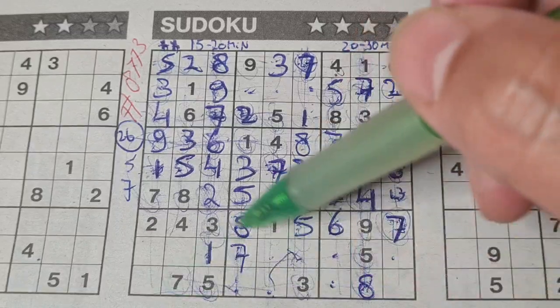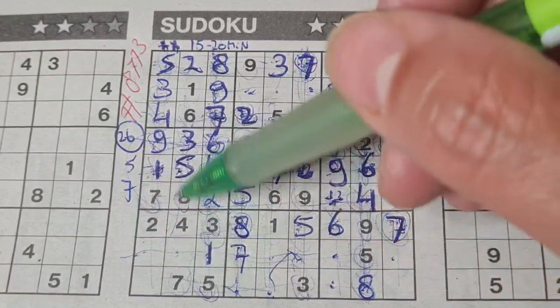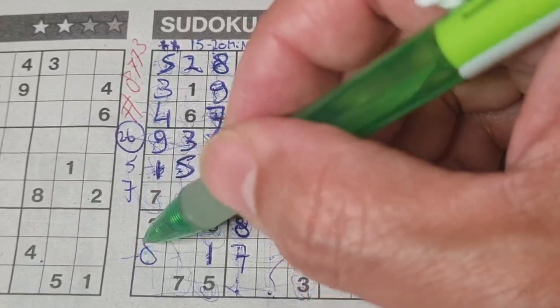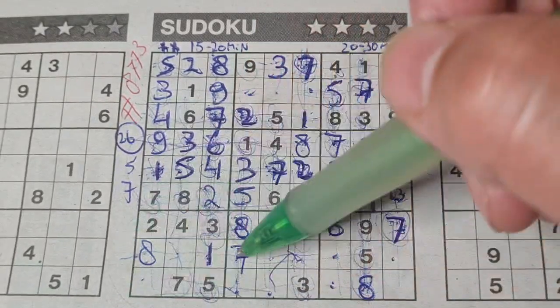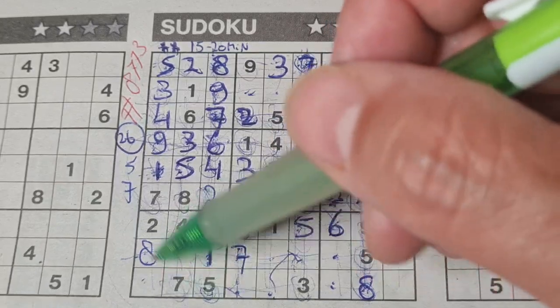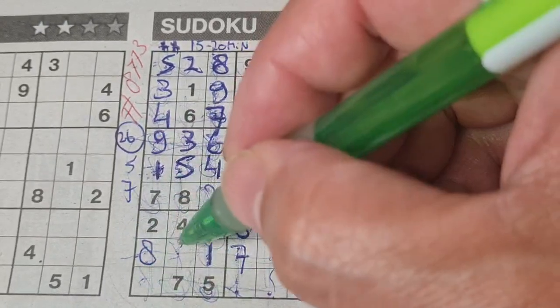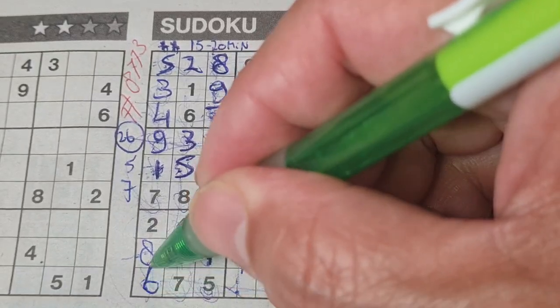8 in the last row, 8 in that row, so the row between, the only two places left for 8 should be here or there. We have 8 in the second column, no 8 there, 8 should be there. Two numbers left in this big square: 6 is missing and 9 is missing, 6 and a 9. We have a 9 in this column, no 9 there, 9 should be here, and the 6 goes there.